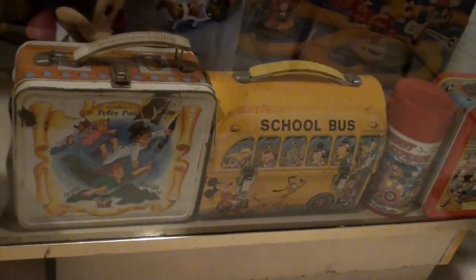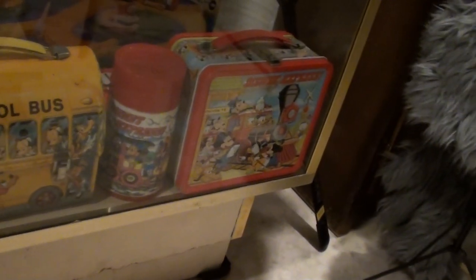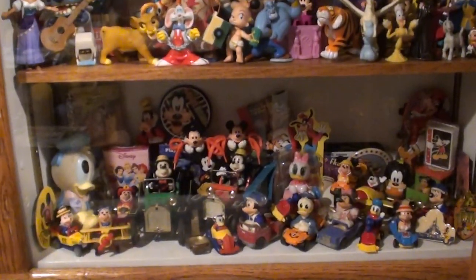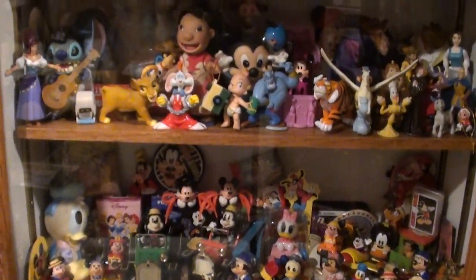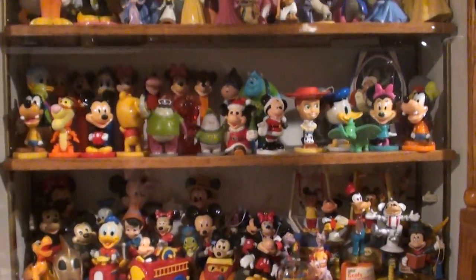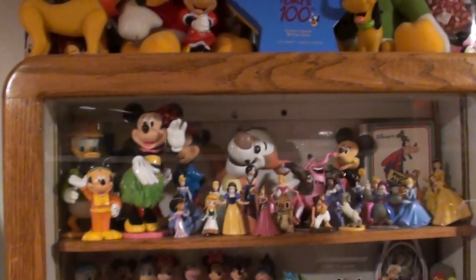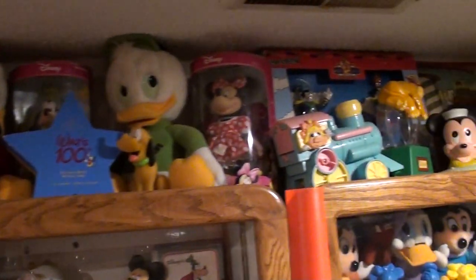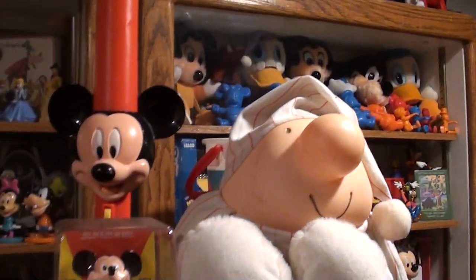Disney Magic Kingdom, the Disneyland playset with the train, some of the more classic lunch boxes, Peter Pan, the Disney school bus, the Mickey Express, the Disney Express, I should say. And then up here, Carrie and I have some more display cases of PVCs and more of the different little characters we have for Disney. Some stuff on top here, like Huey and Louie and Posable Mickey and Minnie and Pluto and Goofy, and there's Ziggy.